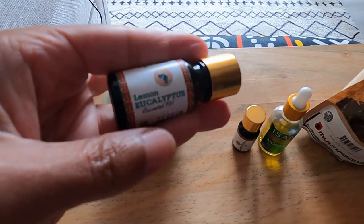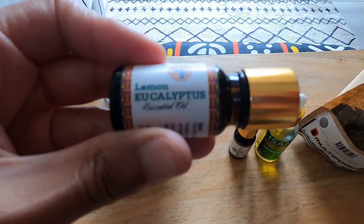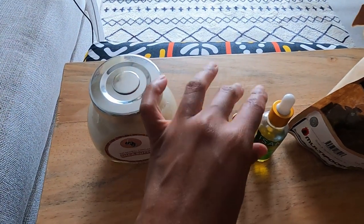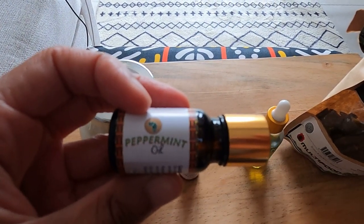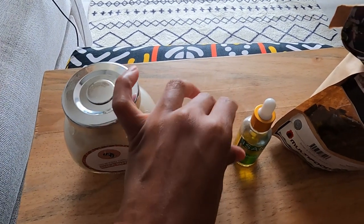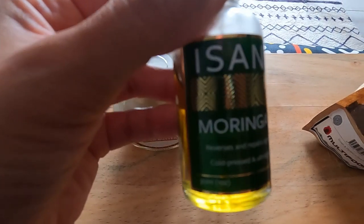Next, we have lemon eucalyptus essential oil. I burn this oil every day in my home and it smells so good. I highly recommend that if you like good home scents. The next one is essential peppermint oil. I use this on my body scrubs and my shea butter concoctions that I make, and I also put it on my scalp.